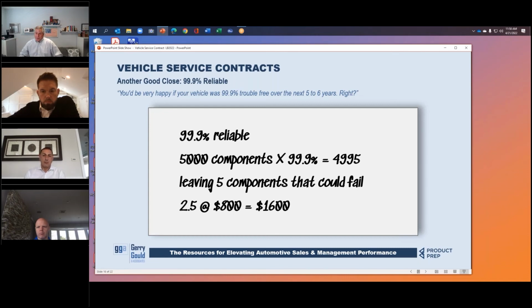to 6 years. Well, I got 2 years of warranty or 3 years of warranty. Yeah, but you're keeping the car for the 5 years. Isn't it better to spend the $30 a month than to be faced with having to write a check for $1,600 down the road? Even if your vehicle's 99.9% reliable. Yeah, that makes sense. So that's a good close.